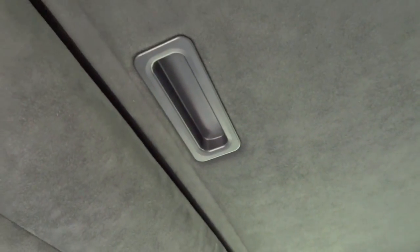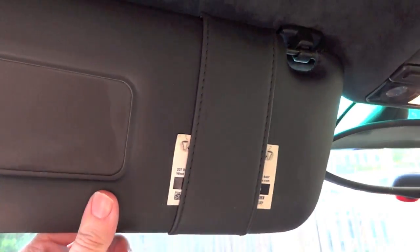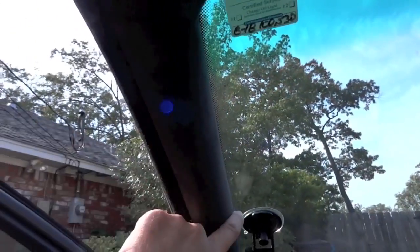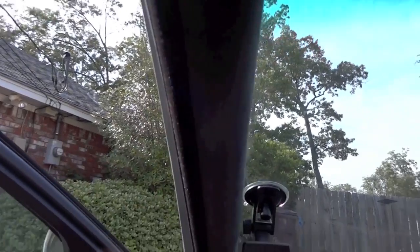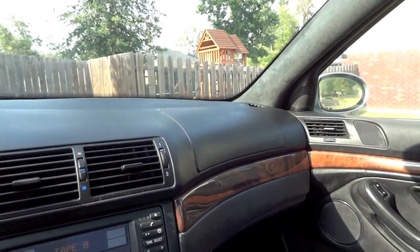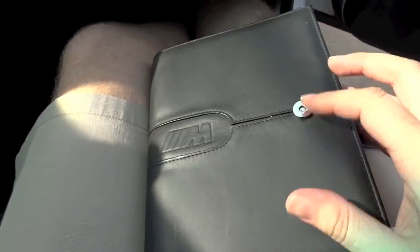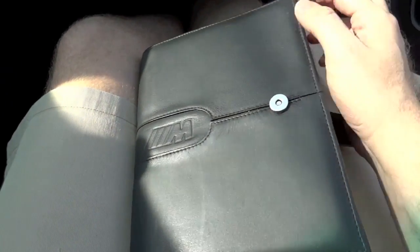The headliner, again, is the Alcantara headliner. The sunroof sunshade is also covered in Alcantara. The sun visors are leather. The A-pillars here are covered in Alcantara as well. It's a very high quality automobile, as you would expect from BMW. Here's the original owner's folio, I guess you could call it.